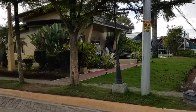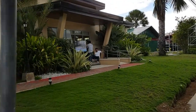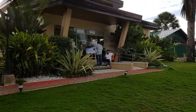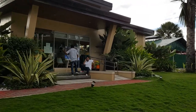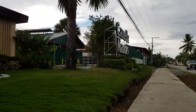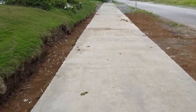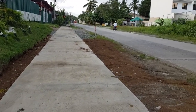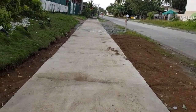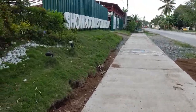Here in this area, this one in front, you can go in and ask for some information about the condominium of Camella Manors. Camella Manors. So they made this new pavement, so it's really good for us, so we're not walking there in the road, just walk here. This is a big drainage.